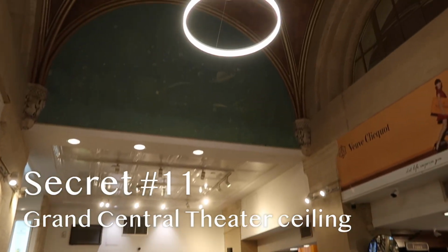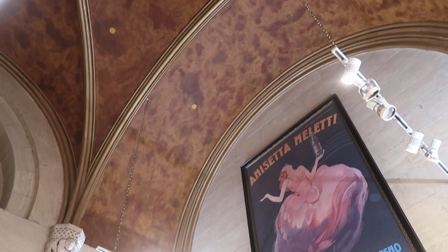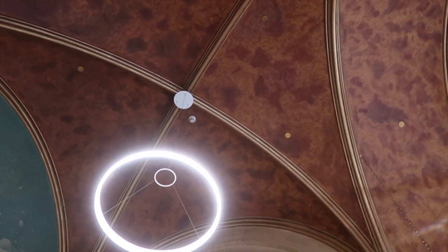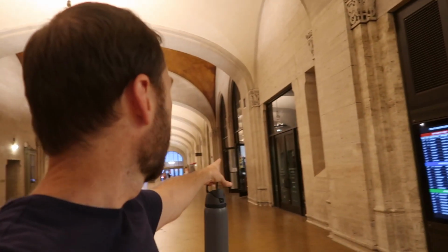The real secret over here in Graybar is in the wine cellar. You gotta look up again. This used to be the Grand Central Theater, as in movie theater, not Broadway theater. You pay 25 cents, you come in here, watch a movie. This would be the entry point, the lobby, and you'd have these amazing ceilings and archways. It's super pretty. The theater used to go all the way down this hallway here. It's pretty cool.